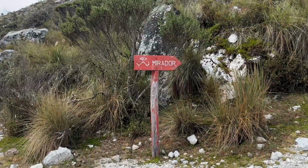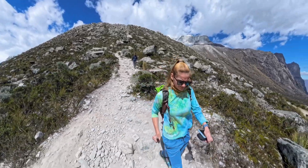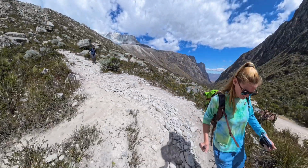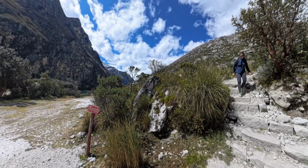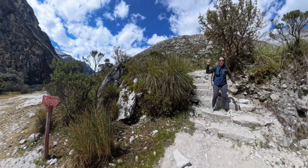You can also do one of the hikes. There is one on the left side and the right side of the lake. One of them goes all the way up to the top and has a mirador or a viewpoint, and the other one is nice and flat. The mirador trail goes up about a mile and it takes you about 45 minutes or an hour depending on your fitness level. It's just all the way at the top.